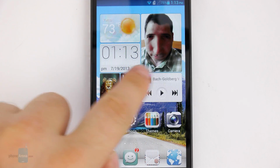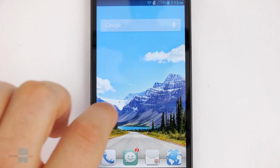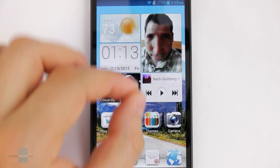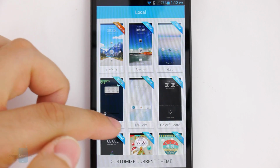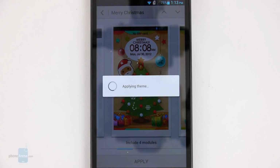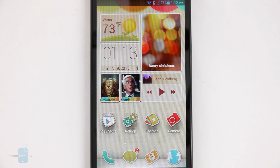The Huawei Ascend P2 comes running Android 4.1.2 out of the box, and its interface has been heavily customized. What you actually see is Emotion UI 1.5 by Huawei, which brings along a number of personalization options. One of them is the selection of themes, which range from colorful and cartoonish to plain and simple in appearance. Furthermore, the user is free to pick among several different lock screens, and the wallpapers can be set to shuffle randomly at specific intervals of time.